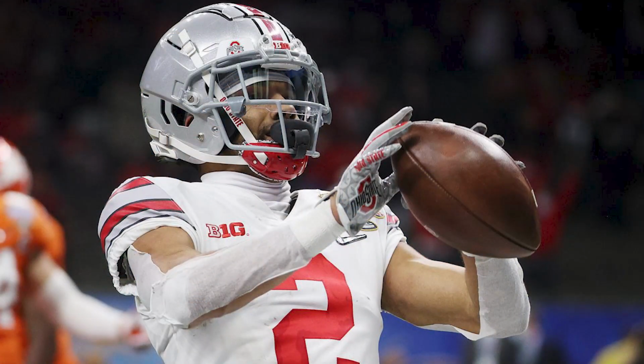But it is very, very clear that even with the addition of DJ Chark, the Lions have a need at wide receiver. Now, my number one player, my number one target at wide receiver this offseason and for the NFL draft is Chris Olave. I think Chris Olave would slide in very well. I think he'd fit our system very well.